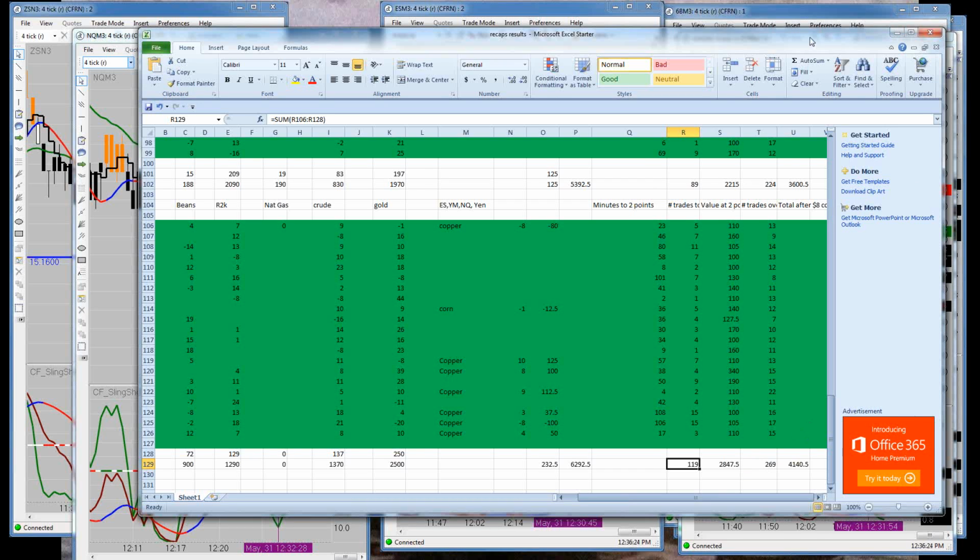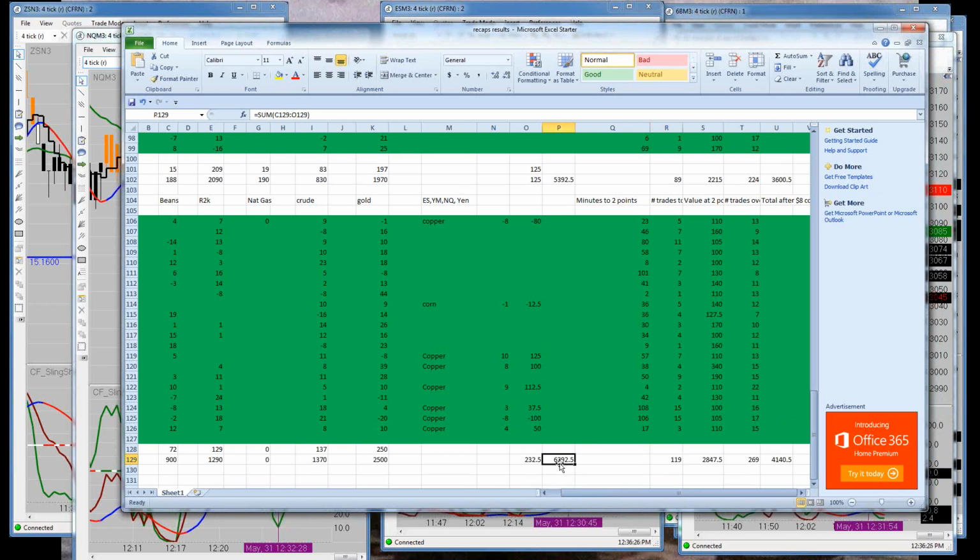All right, I'm going to slide this off. So 6292.5, we raised the bar. That's almost $1,000. It's $900 exactly more than we had last month. $900 a contract more than we had last month. So that's going to be tough to beat in June. And June's only got 30 days in it. That's going to be tough to beat in June. But we'll do what we can.